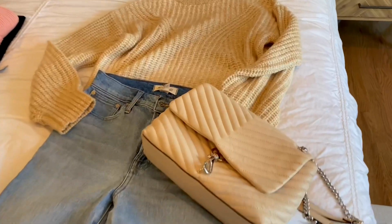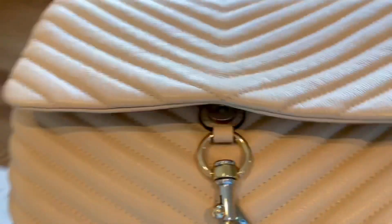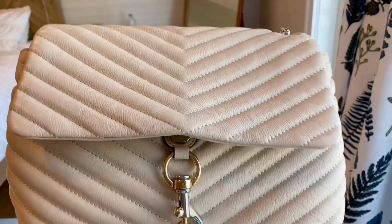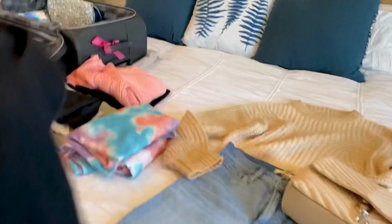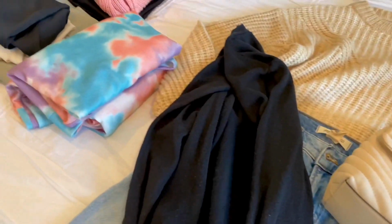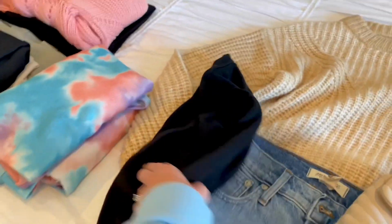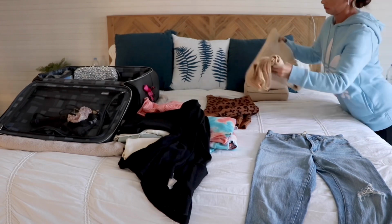I'm gonna bring this bag. It is perfect. I don't know why the camera is showing it such a funny color. There, that's the color. It's more like a cream, which will be perfect because it matches with everything. And then just one pair of pajamas, and then a sweater just in case the meeting room gets cold. Black's perfect because it will match with both outfits, the one with the cream top and then the one with the green pants.